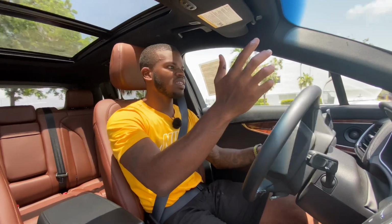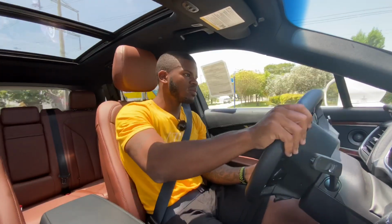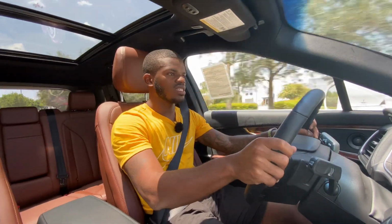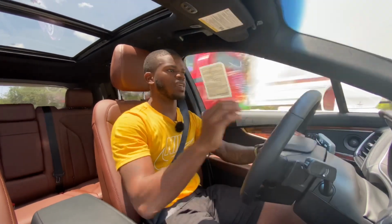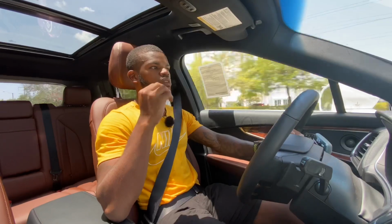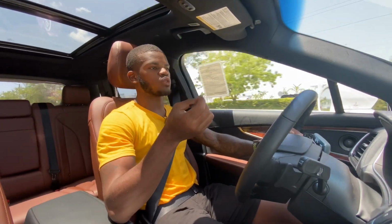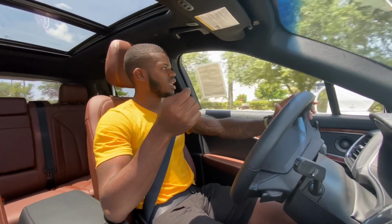But overall, the visibility in here is really good. But with the EcoBoost, it doesn't drone into the actual cabin. The cabin in here is really quiet. High quality, really plush. It reminds me of that Lexus RX 350 that I drove about a month ago.